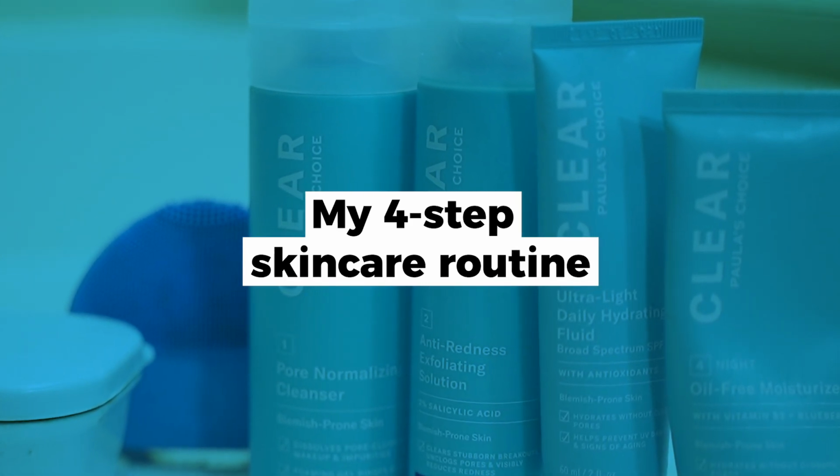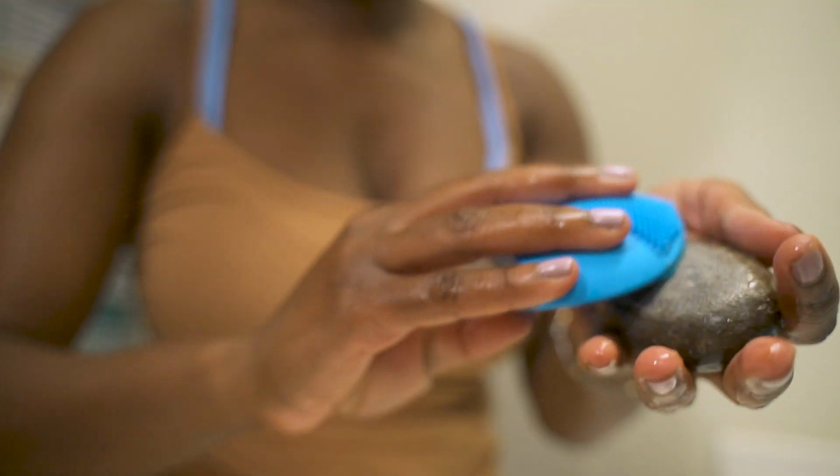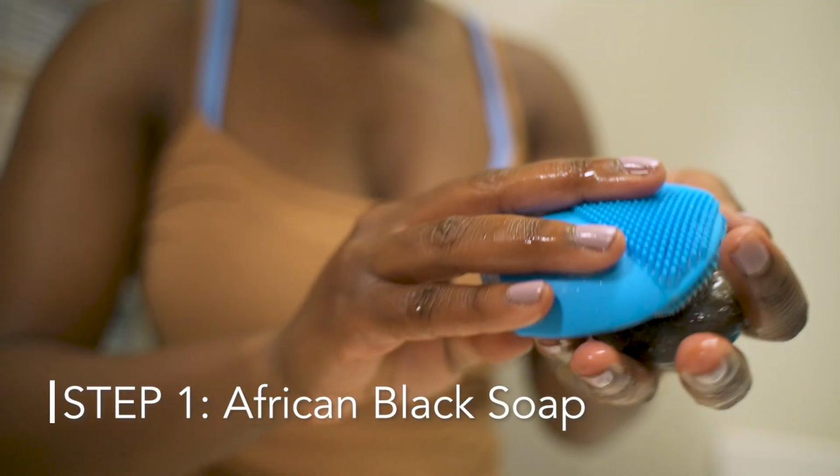There's not much difference between my daytime routine and my nighttime routine. If anything, it's just that my daytime routine has SPF, my nighttime routine doesn't. So the first step is wash my face. And this is actually something I got from the esthetician when I did my consultation. Wash my face twice. My first wash is with African black soap.